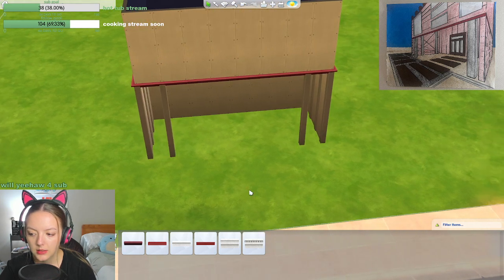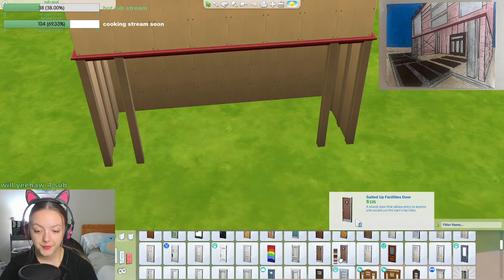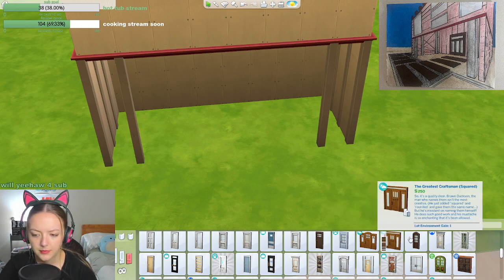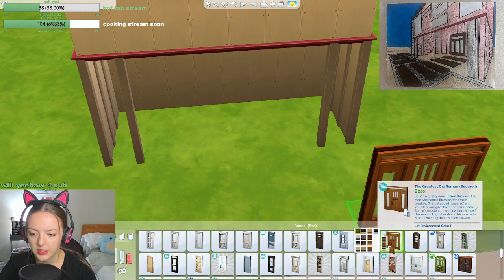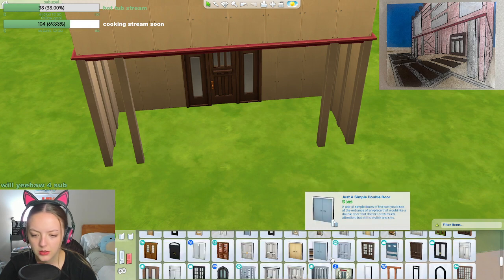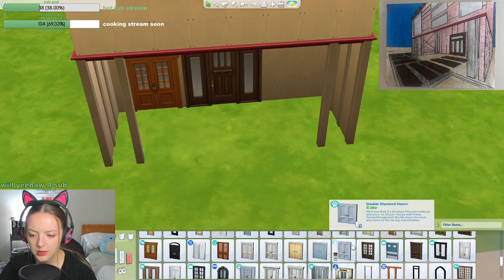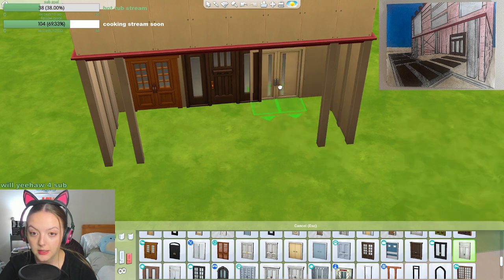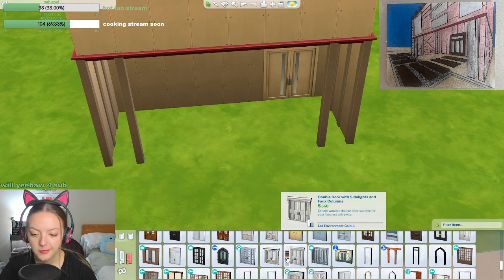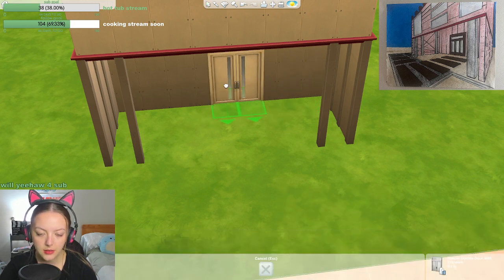So then, brown door. Big brown door. With a lot of window. Maybe that's pretty close. Does it come in a very pretty dark brown? I think that's kind of close. Maybe. That's closest. Yeah, I don't think it gets much closer than that.